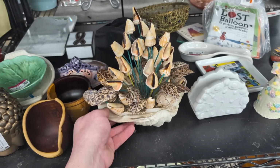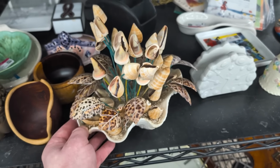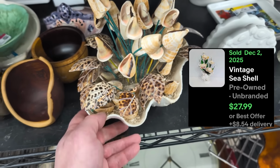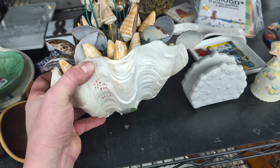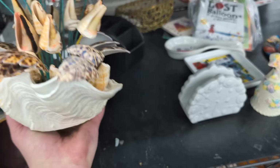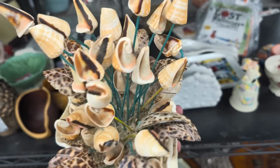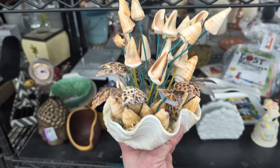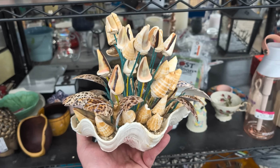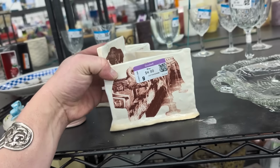That's beautiful. Oh, that is so cool. It's like a shell arrangement, all with these little pieces of shell and cowrie shell leaves, and it's all in this big shell. What do they want for that? $12.99. There's little shell baby pieces kind of hanging out there. I'd have to check and see how broken this is. It doesn't actually look like it's very broken, though. That's very cool and unique. That's the kind of stuff I love. We've got to put that in the cart. I will definitely check that over better and make sure it's good, but it sure does look good.